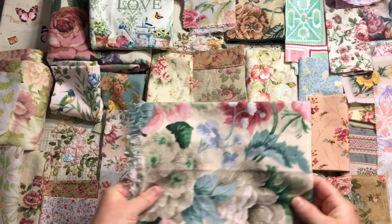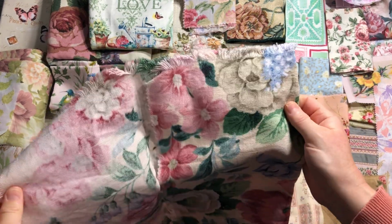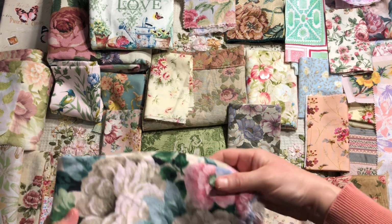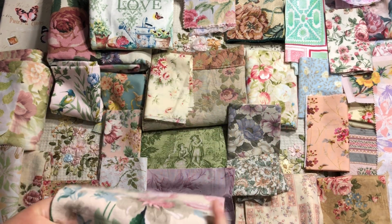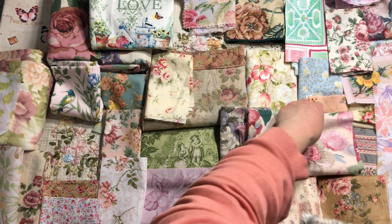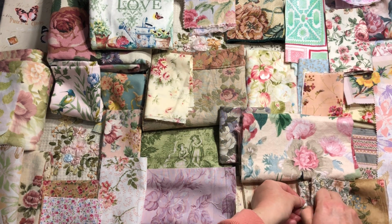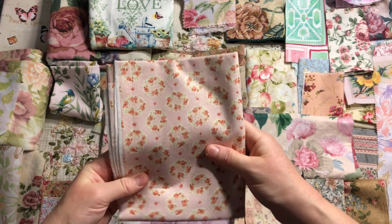And then this one looks like a Sanderson as well, on a beautiful linen. Different to our other Sanderson. Definitely want to have that in play. What am I covering up over here? It is a challenge fitting everything in. This one's little posies.